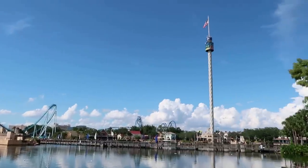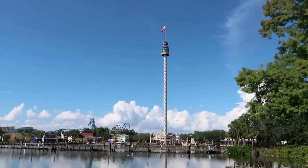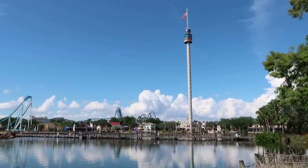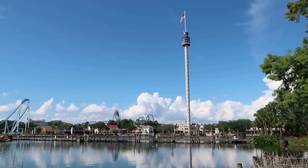See the massive observation tower there. It's like a spinning observation tower. It takes you up high above SeaWorld. I've never actually been in that tower there. Let's go walk that way and see if we can hop aboard the tower.